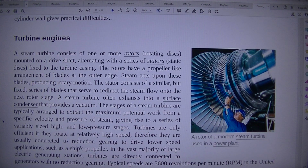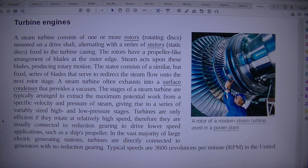Turbines. A rotor of a modern steam turbine used in a power plant. A steam turbine consists of one or more rotors, rotating discs, mounted on a drive shaft, alternating with a series of stators, static discs, fixed to the turbine casing. The rotors have a propeller-like arrangement of blades at the outer edge. Steam acts upon these blades, producing rotary motion. The stator consists of a similar, but fixed, series of blades that serve to redirect the steam flow onto the next rotor stage. A steam turbine often exhausts into a surface condenser that provides a vacuum.